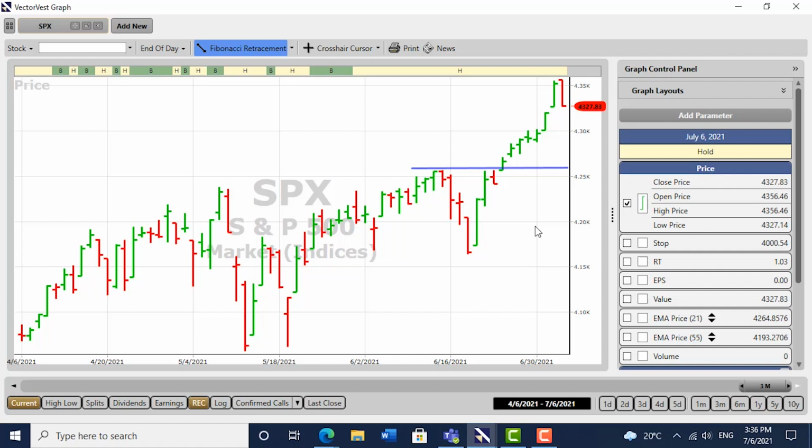Okay, hanging on to positions in the UK, hanging on to the longs that I've got in the US, but certainly not adding to any new positions in the US, save maybe a bet in the GDX. I'll do another one of these later in the week.